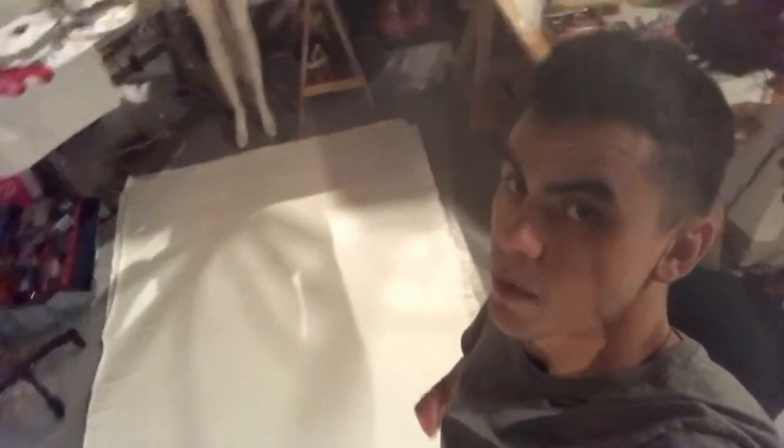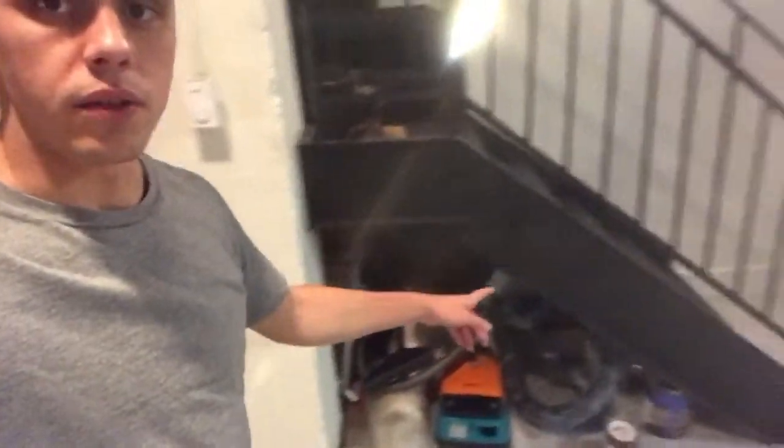On the floor here, that's not a carpet, that's actually a canvas. So I got some canvas ready to go for some painting. That's pretty much it. Under here, I got my unicycle. Maybe I'll do a trick for you guys on my unicycle. I'll just put my camera down here.